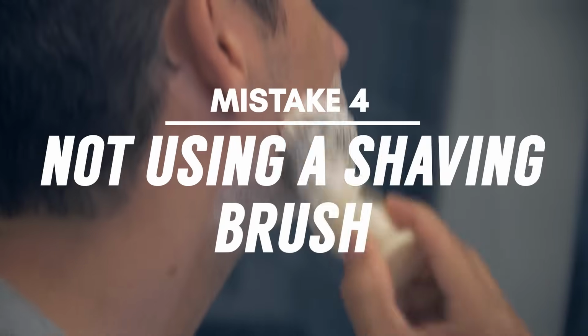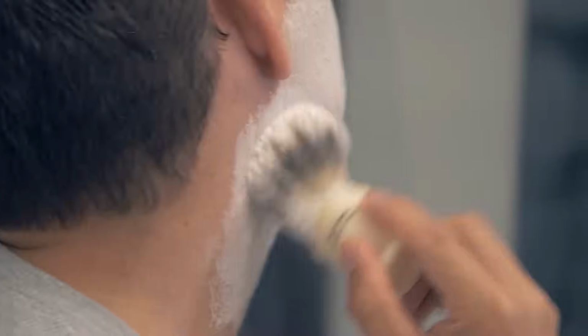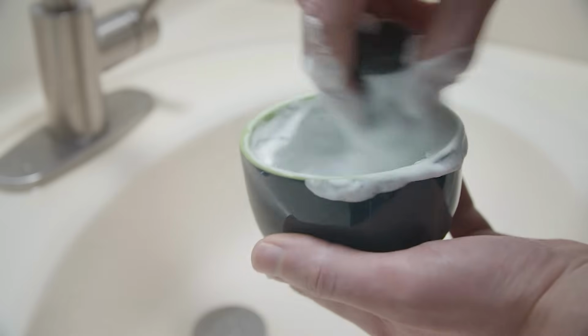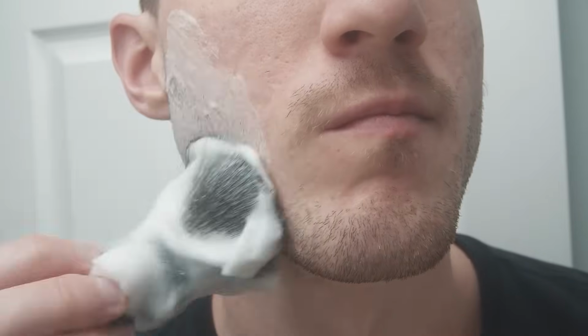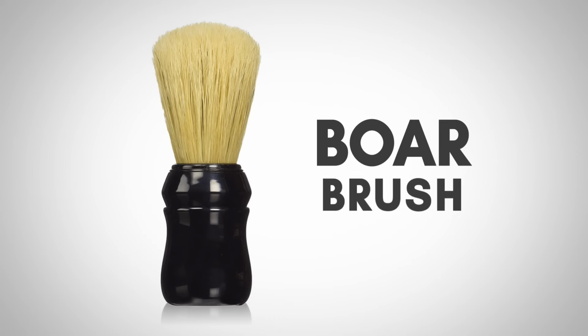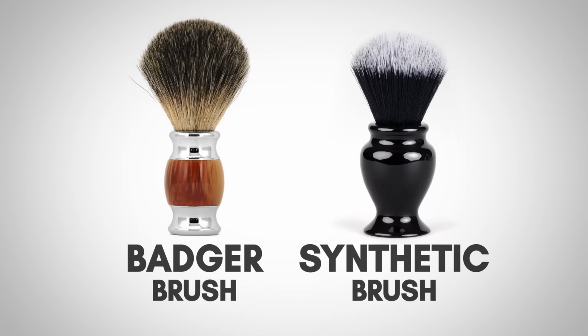Mistake number 4, not using a shaving brush. You can get by using your hands to apply the shaving cream, but using a shave brush is far superior. Not only does the brush do a better job of creating a rich, foamy lather, but it also better distributes the cream on your face. Unlike your hands, the bristles of the brush help lift the individual hairs, which makes them easier to cut. A boar bristle brush is the cheapest type of shave brush out there, but a nice badger or synthetic brush will feel softer and more luxurious.